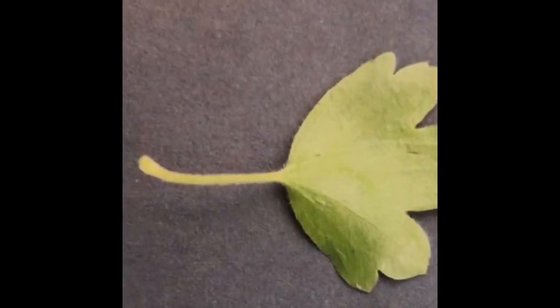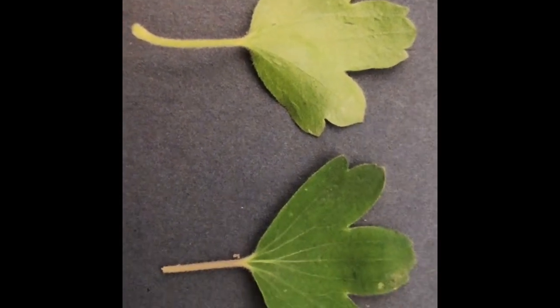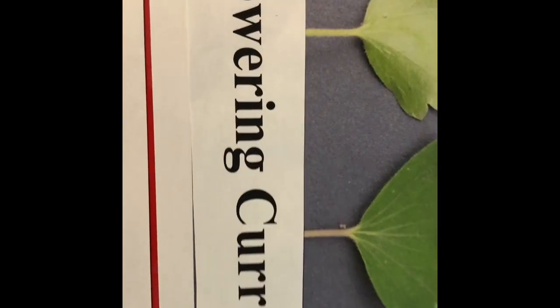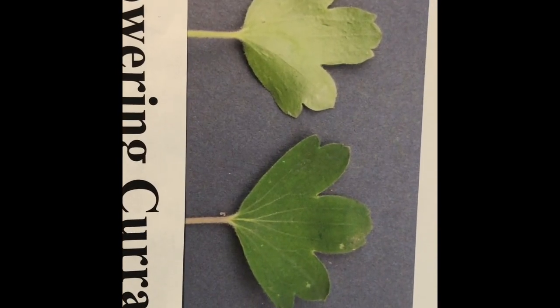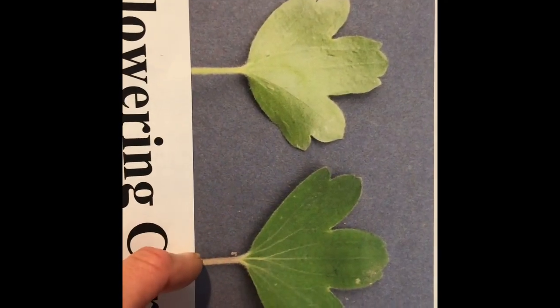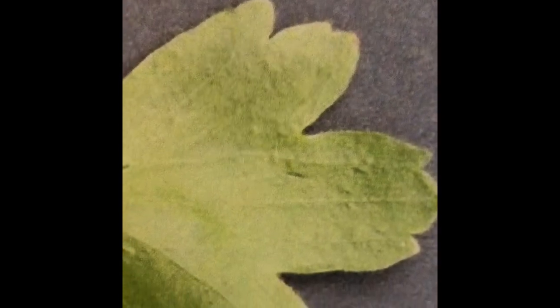Then the last one, the last plant that we took a look at and we found in our garden, and this is the one that's got the tomato cage with those ribbons around it to protect it, that would be our flowering currant. So notice that this leaf is a little different. It's got 5 tips to it. Do you see the 5 tips? 1, 2, 3, 4, and 5. But it doesn't have quite as many teeth.